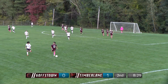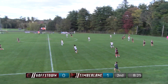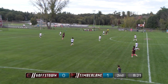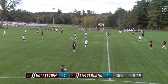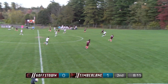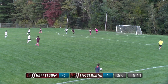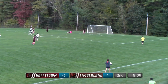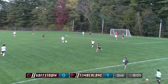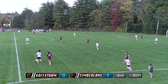Bouncing ball, number 16. We know he has some speed. He's got a couple of men on the run. Jake will bring it up. Good turn by Cole. He's gonna hit Harry. Harry has space. He gets the shot off. Oh, and it hits the post. Unreal, unreal. We all thought that was the goal. We all thought that was the time.